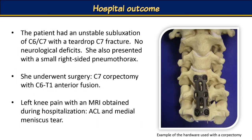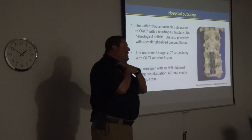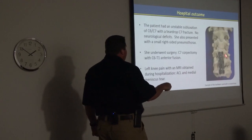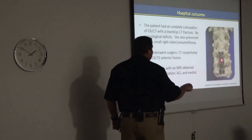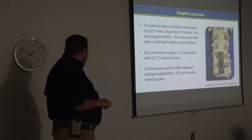Hospital outcome, she ended up having a C6, C7 teardrop fracture, and we'll show a picture of that here in just a minute. She underwent surgery for that. That's what a fusion looks like. So if you hear people say I have a neck fusion, this is an anterior approach. So they went in from both sides of the trachea and esophagus and worked, and that's what a fusion looks like. That is what I call a rail. And sometimes they'll have to run these rails all the way up and down. And so that's what that looks like.